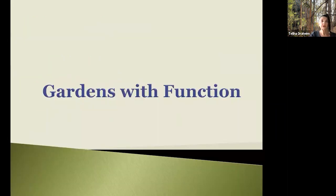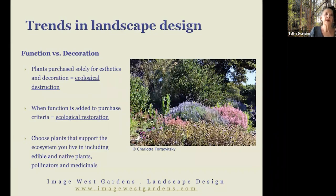So what I encourage you to do is plant gardens with function. The trends in landscape design are that you plant things with a purpose, meaning things that are beneficial to pollinators and insects and birds and people, things you can eat, medicinals. So the trend, especially in California, is to have gardens that are not as densely planted, and they're planted not just for aesthetics, but they're planted for ecological restoration.